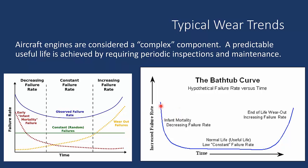So take this out over the lifespan of an engine. When an engine comes fresh out of overhaul, you have all of the infant mortality, the areas where something was mismanufactured or installed improperly, a torque got forgotten, a seal got forgotten, something like that, and that puts you into an infant mortality mode. Once the engine has roughly 200 hours on it, you're now into this part of the bathtub curve, and at that point the curve pretty much flattens out.